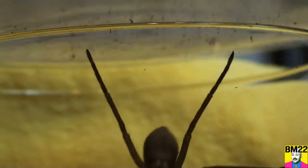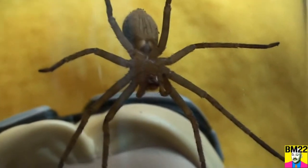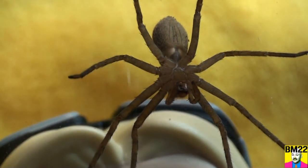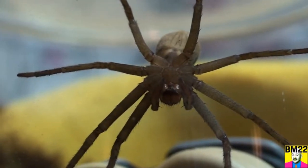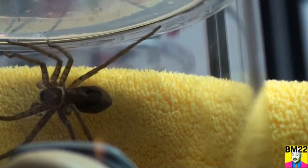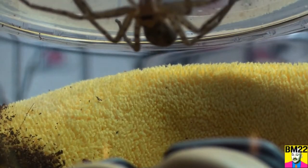Okay. So now the spider is on the wall of the container. Man, that's a big, creepy old spider. I thought it would have jumped on Harley Quinn's head. I don't know what that spider's doing. It's walking around really quick. Look at the size of this thing. This is huge. No, not back up on the lid. Oh, man.